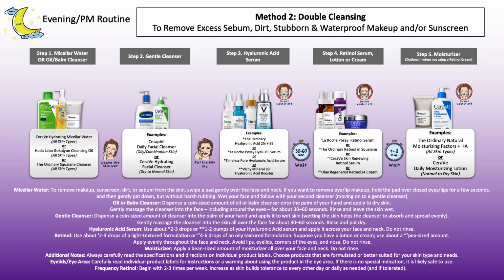Now if your regular gentle cleanser isn't able to properly remove your sunscreen and maybe makeup that you have worn throughout the day, feel free to do a double cleanse, where you use micellar water, an oil or balm cleanser as your first cleansing step, and then move on to your regular gentle cleanser suitable for your skin type to remove everything properly from the skin before layering the skincare products on top.